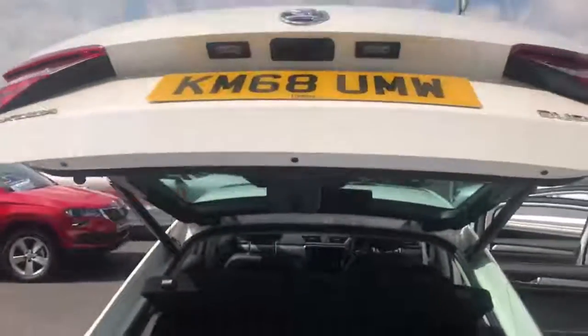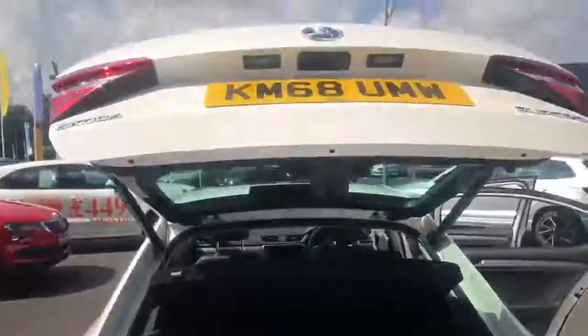Now you can actually have this height adjusted as well. So say for example your garage doors or your garage ceiling isn't high enough, you can actually set the boot to a distance that suits yourself. Obviously, in order to do that, you just do exactly what I did. I stopped it at the height I want. You hold it down, the car will acknowledge that you've changed the setting, and in future reference when it opens, it'll just open to the height that you've set it at.